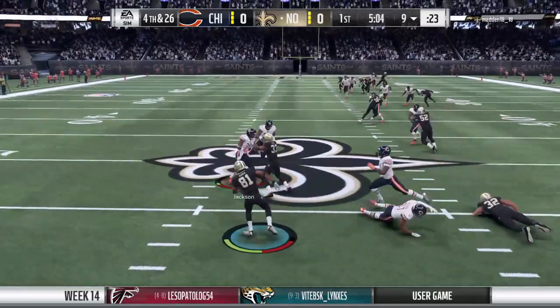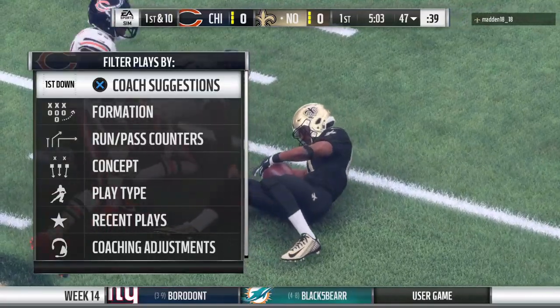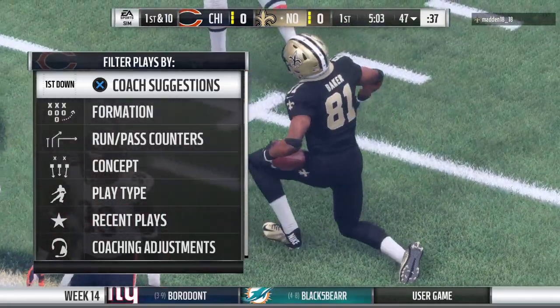And taken right at the 35. 12 yards on the return that time. And out will come the offense as they take over.